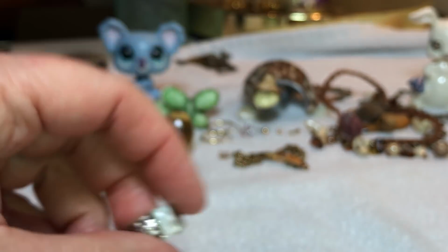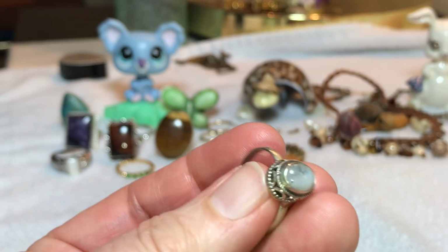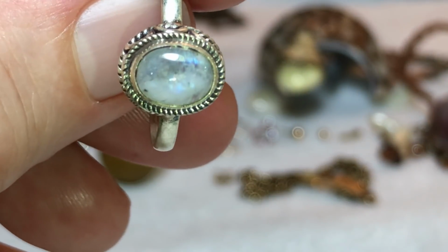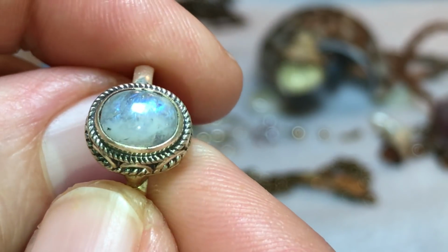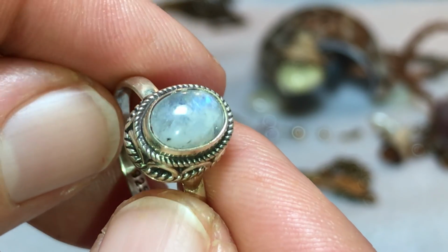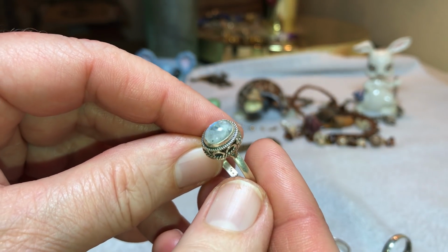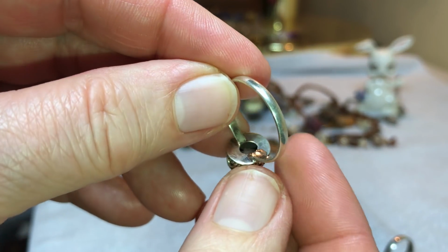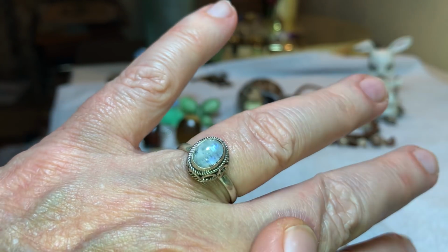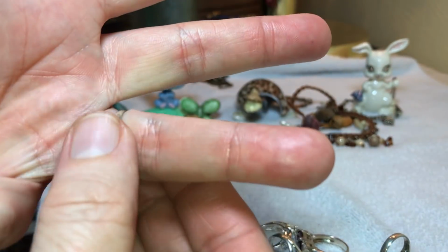That might be like a little mother of pearl. Now, this one I did like. It kind of looks older to me. It is small. And I believe it's moonstone. Am I right on that? I've never had a moonstone. It does have an iridescent look, but it does not remind me of opal. It's too see-through. Open on the back, and it's another one of those. So I think that is a moonstone.